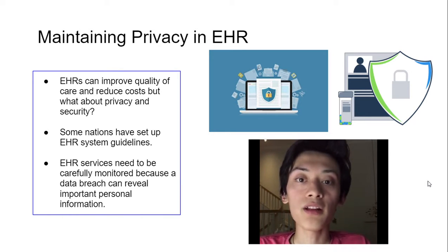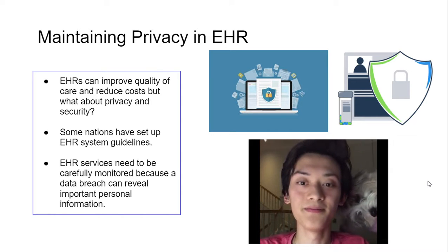Now, I believe electronic health records is an efficient and useful tool that all providers should implement. They should stay connected and provide quality care, but I also think that there needs to be considerable effort put in place to prevent any data breach of any kind.